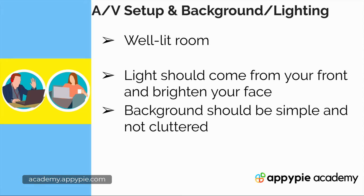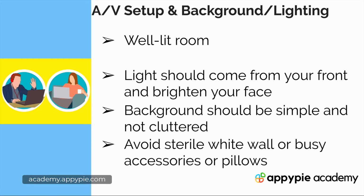Background, you can go in different directions with this. It can be simple. Just avoid a sterile white wall or busy accessories or a lot of pillows, depending on where you film. If you have a white wall, it might look nice to you, but on video, a white wall requires a lot more light to actually maintain that white color. Otherwise, it begins to look gray and gloomy and depressing, and it looks like you're in kind of a dungeon, even though you're in front of a perfectly nice white clean wall. So if you only have white walls, you maybe want to invest in some kind of a background or just move somewhere where the background isn't the wall. We'll talk in a second about different background options.